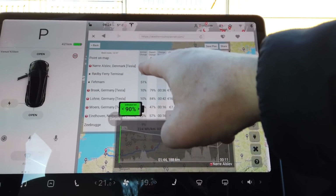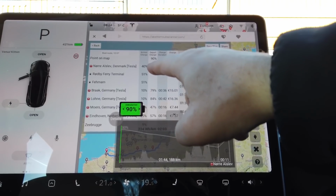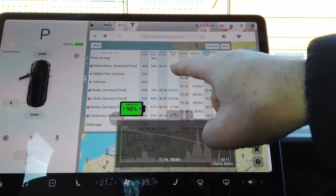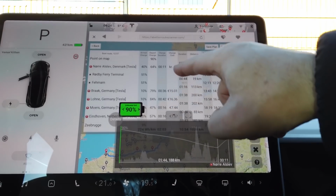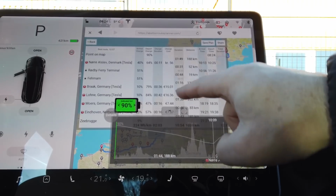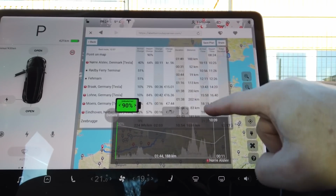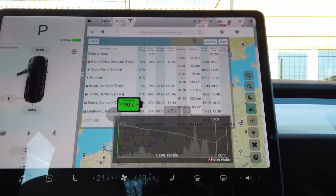It's telling us at each place what we're going to have for arrival when we get there, how much we're going to have when we leave, how long it's going to take to charge, how much it costs us. So if we're going to a particular place, what the cost will be to charge. That's fantastic because Tesla doesn't tell you that. It's going to tell you the duration, the distance, the arrival time, the departure time. I mean, see how cool this is? You're actually getting everything you need to know about the plan.